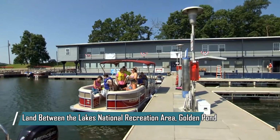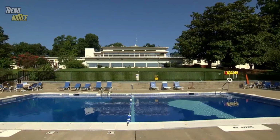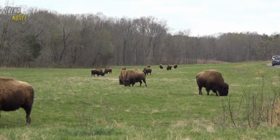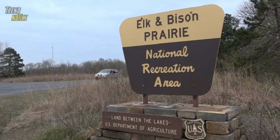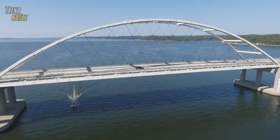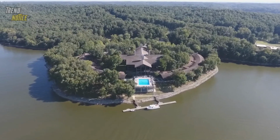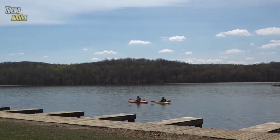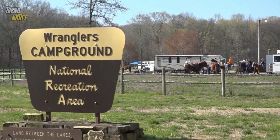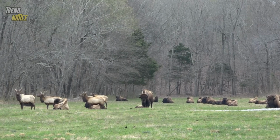Land Between the Lakes National Recreation Area, Golden Pond. The largest publicly owned bison herd east of the Mississippi River, the second largest inland peninsula in America, and the second largest contiguous block of forested public land are all found in Kentucky's Land Between the Lakes National Recreation Area. This 360-square-mile peninsula was created when the Cumberland and Tennessee rivers were dammed to form Kentucky Lake and Lake Barkley, and is dispersed across rural southwest Kentucky and northwest Tennessee.